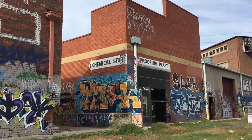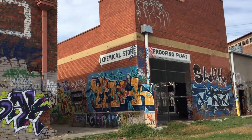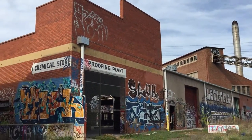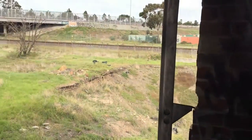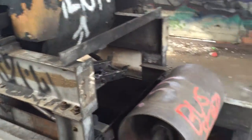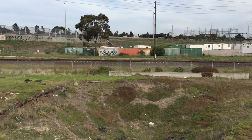These are the only two things I've found that are actually still original to the building. Everything else has been painted over and removed, other than the main plant over there. So I gotta go check this out. We're in the actual conveyor belt section now. That giant hole over there was what fed it.